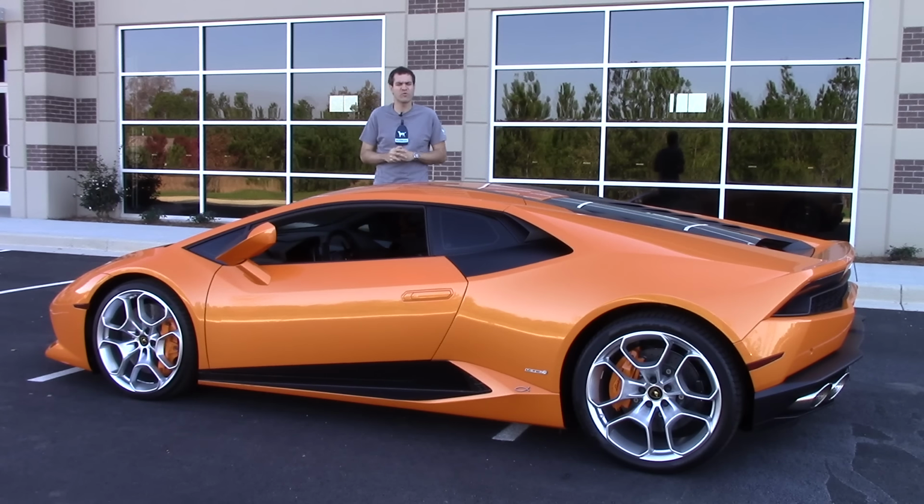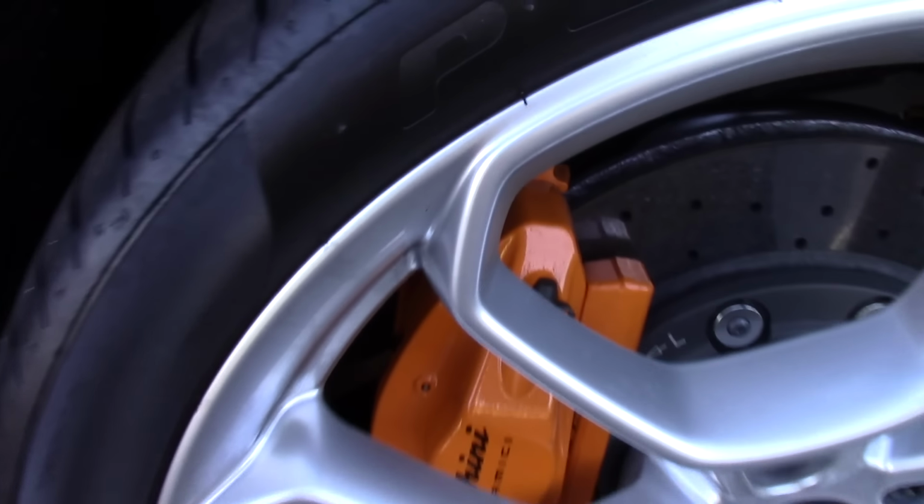One of the most unusual quirks about the Huracan is something you don't notice right away, but over time you start to realize that everything about this car has 6 sides. You might think I'm exaggerating, but I am not. Everything on this car is 6-sided, is hexagonal. Let me show you. On the wheels, 1, 2, 3, 4, 5, 6.